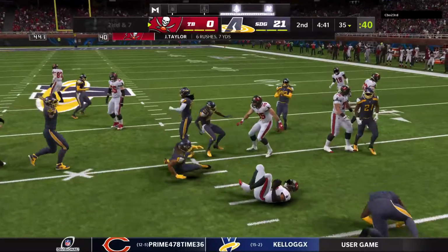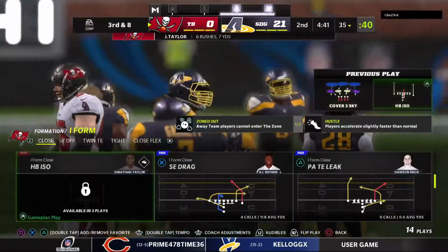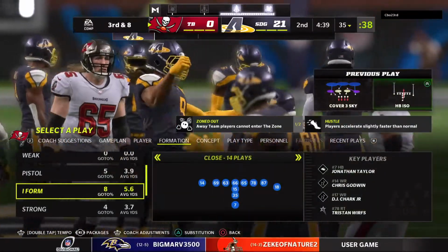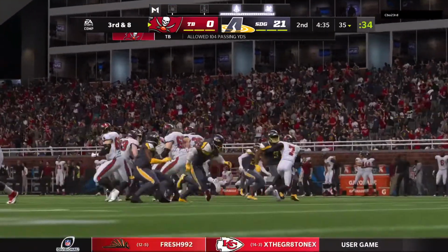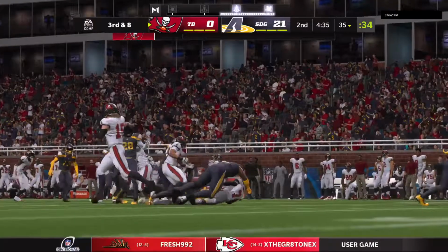And the running lane's non-existent in this first half as they'll stop him behind the line. Now they're staring at a 3rd and 8. That last play, backwards a yard. Some of these play calls, I think they're a little conservative.